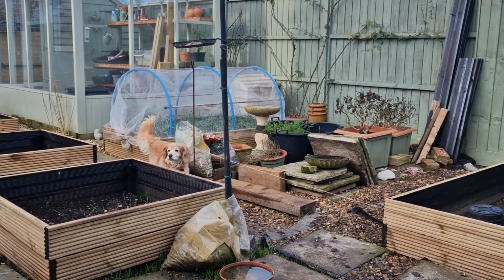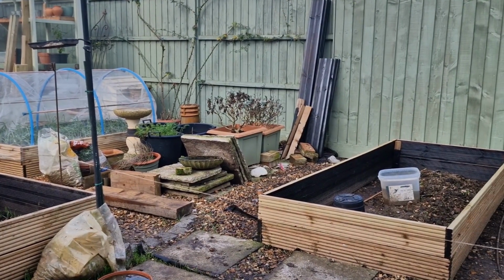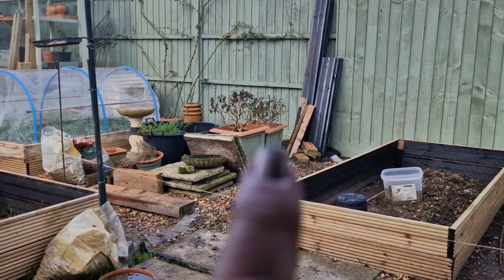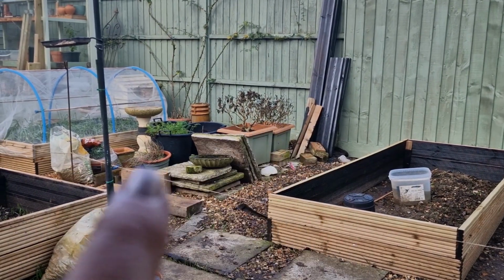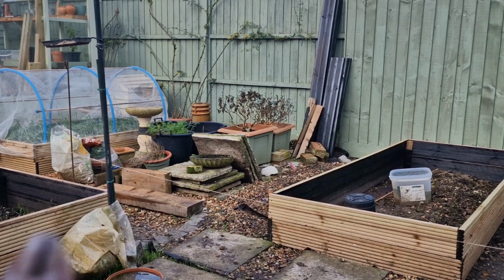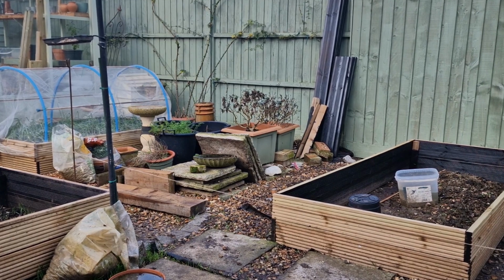So if I turn the camera around, this is the one that I finished yesterday, and then if I point, all this here's got to be completely cleared, and there's the wood for the final raised bed to be completed, and that's what I'm aiming for today. But first of all, my main priorities, my cup of coffee, and I'm just going to sit here and watch the birds for a little while.